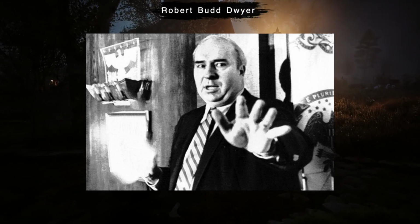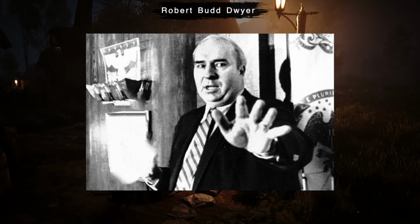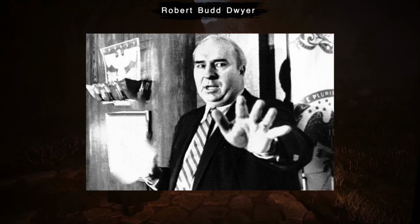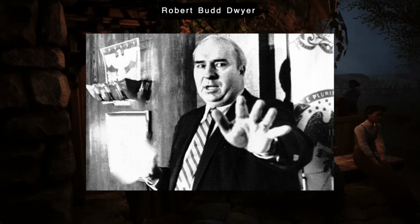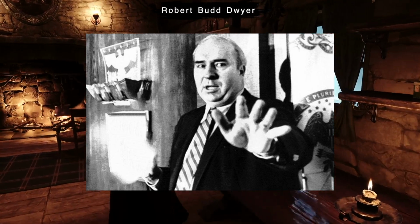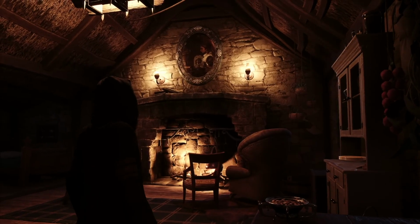Robert Budd Dwyer. Robert Budd Dwyer was a Pennsylvania politician who tragically took his own life during a press conference on January 22, 1987. The event was captured on both film and in photographs, and shockingly, the footage was briefly available on platforms like YouTube Kids. The incident remains a grim reminder of the impact of public and political pressure.